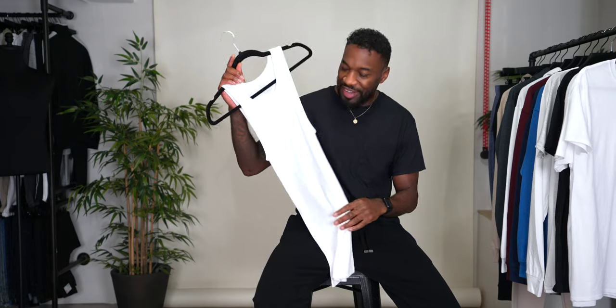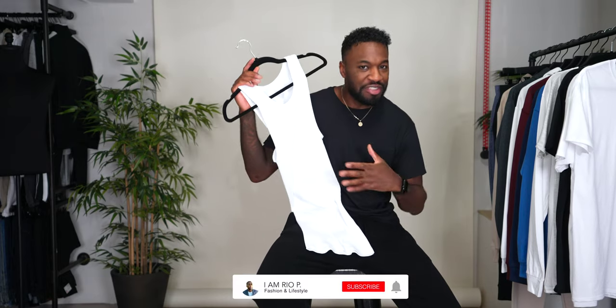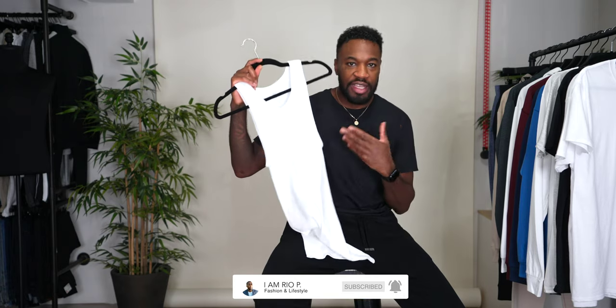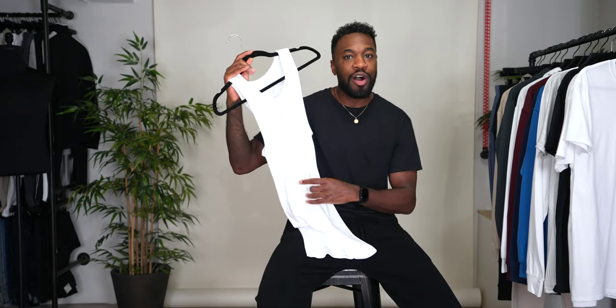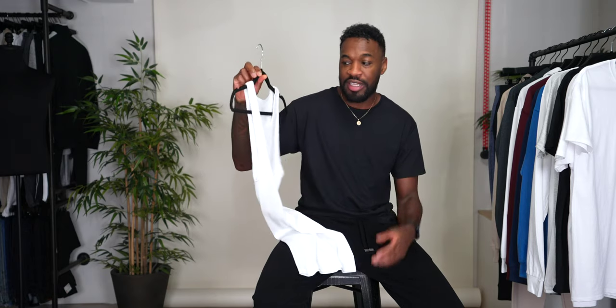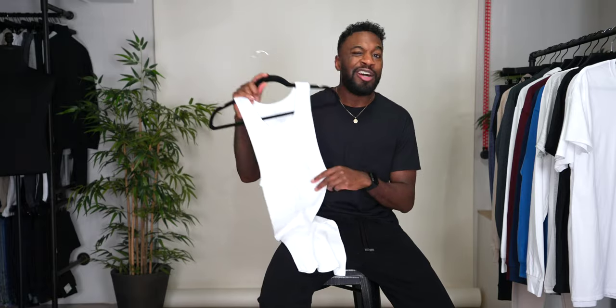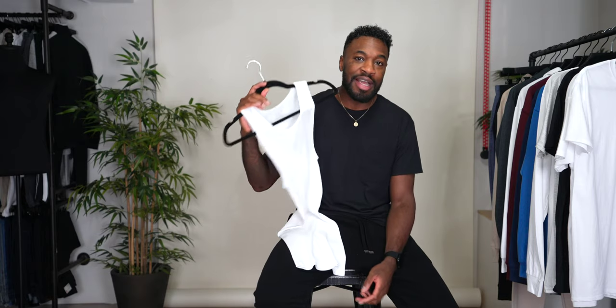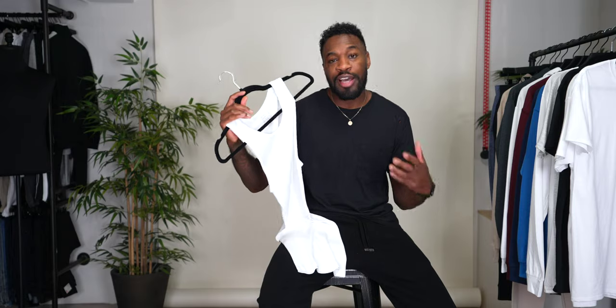First up, we have probably one of the most used pieces in men's fashion as of late. This is going to be the tank top or the A-shirt, whatever you want to call it. Of course, there are other names for it, tank top and A-shirt being one of the most common. These things can be worn standalone, especially in the summer, under a camp collar shirt, a button-down shirt. There's some different things you can do with this. I myself am a huge fan of tank tops. I think they really add a nice look, a nice piece of flair.